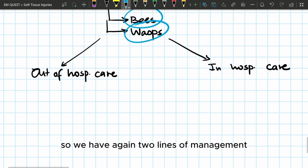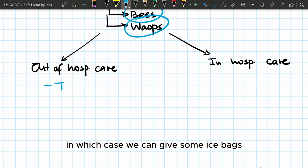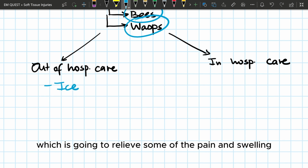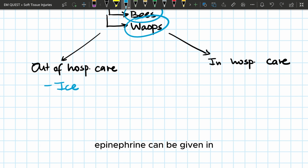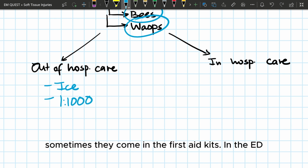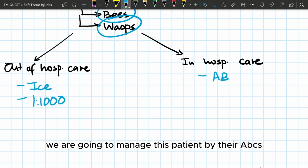So we have, again, two lines of management. One is the out of hospital or pre-hospital care, in which case we can give some ice bags to be applied at the site, which is going to relieve some of the pain and swelling. Epinephrine can be given in a concentration of 1 to 1000. Sometimes they come in first aid kits. In the ED, we are going to manage this patient by their ABCs.